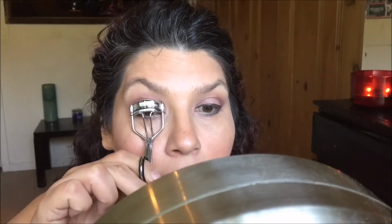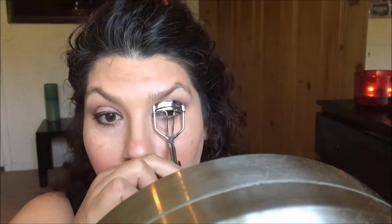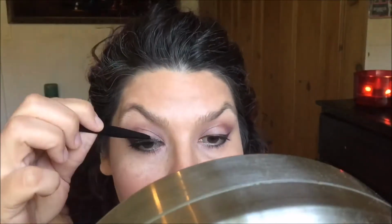I'm going to give my eyelashes some love. I'm going to use the CoverGirl Supersizer Mascara to give them a coat or two. And then we'll actually put some falsies on. The falsies I'm going to use are 110 in the Ardell, along with the Eagle Tools Eyelash Adhesive.